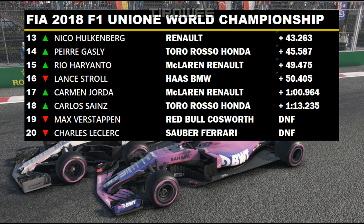Carmen Jordan finishes in 17th, with Carlos Sainz just nowhere in this race, 13 seconds behind Carmen Jordan as the last of the finishers, as Max Verstappen actually DNF'd the race at some point. Okay, that's something we never saw. And also Charles Leclerc DNF as well, so 2 major drivers we didn't even see DNF, but I think that's definitely overshadowed by Hamilton winning the Grand Prix.